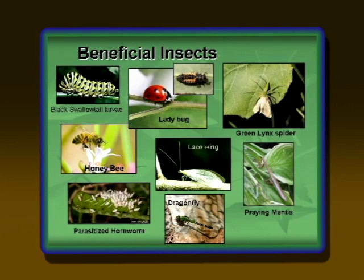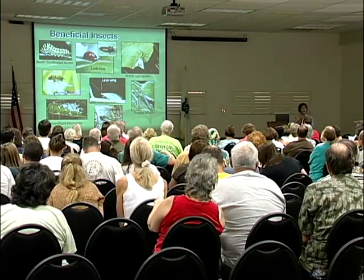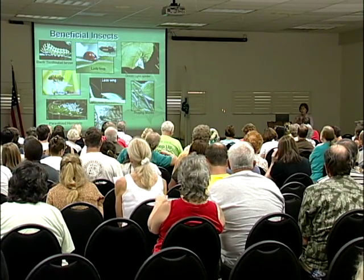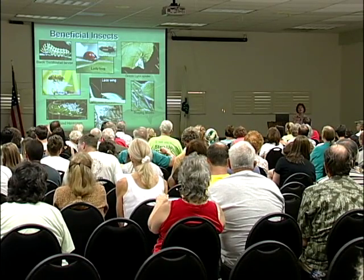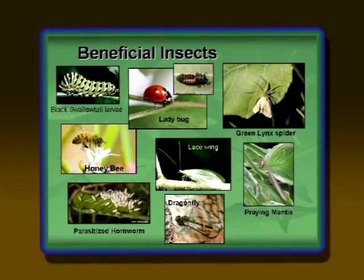There are a lot of beneficial insects out there. Ladybugs, their larvae especially, are ravenous. Green lynx spider, this one's eating a moth. Honeybees are extremely important in our garden for the fact that they are the pollinators. However, a lot of the stuff that you have read about the colony collapse of bees makes you think that there's no other pollinators out there. But there are lots of other pollinators. We have a lot of native bees, bumblebees, mason bees that are also pollinators. So the honeybees are not the only pollinators.